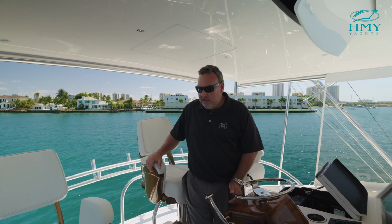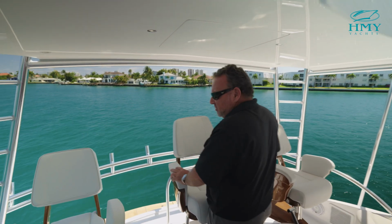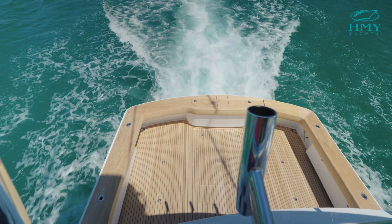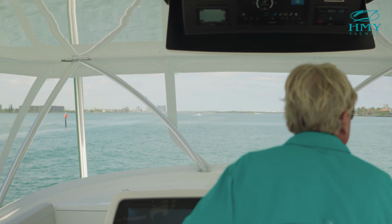So here we are in the flybridge, and this is to me one of the most impressive areas of this boat, and one of the most impressive features I've seen on a Viking. And the reason I say that is the visibility. The visibility from this bridge is second to none in our industry on a sport fish boat. You can see the entire cockpit, all the rod holders, whatever the angler's doing. And when you turn around and go forward, the visibility is equally as impressive.